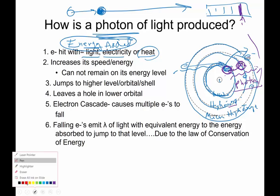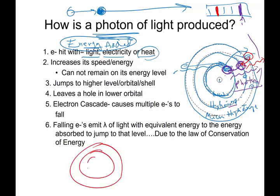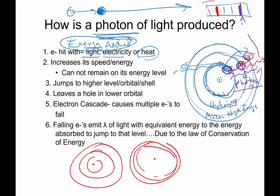Well, as you can imagine, when this electron falls, it leaves a hole. So what happens to fill that hole? Well, another electron falls in and emits another photon of light. And the photon it emits corresponds to one and only one line in the light spectra of that element. Every single element on the periodic table is going to have a slightly different arrangement of how close or how far away these electron energy levels are. And that is what makes each one of these unique line spectra for each chemical.